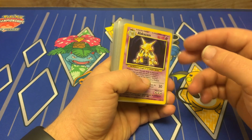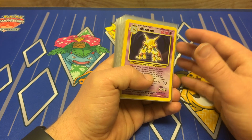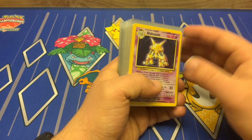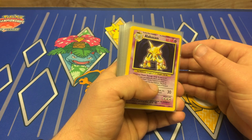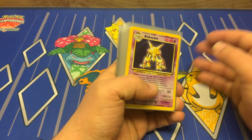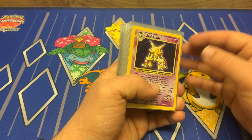I'd grade the majority of these as being PSA 8s. There are a few 9s mixed in as well. I don't think there'd be any 10s, but for the most part, I think this stack is majority 8s with a few 9s. The rest of the cards were near mint condition, which I'll sell individually within my eBay store. I actually already have all those cards listed. And then there were 1 or 2 that were in damaged condition.